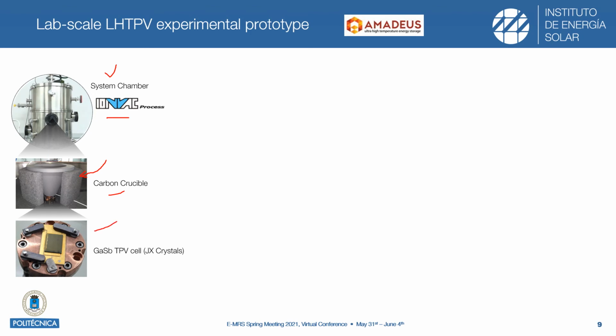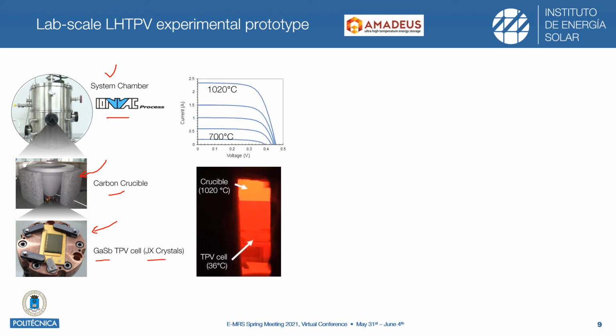Finally, you have here the thermophotovoltaic cell that is facing the bottom part of the crucible and is made of gallium antimonide from GS Crystals. Here you can see a picture of the system in operation, where you see the crucible at over 1000 degrees Celsius and the thermophotovoltaic cell at temperatures lower than 40 degrees Celsius. Just as an example, here are the IV curves that have been recorded for this cell when the crucible temperatures go from 700 to 1020 degrees Celsius.